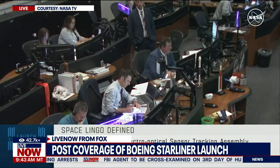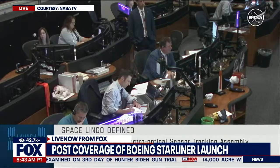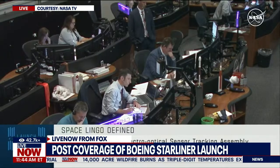So you'll be hearing a lot about the Vestas over the next 24 hours as Starliner makes its way to the space station. That is a key part of the systems that we'll be checking out along the way and then using for the actual docking.